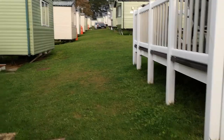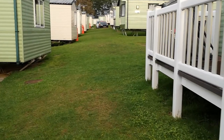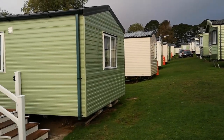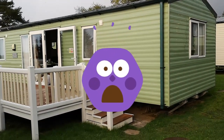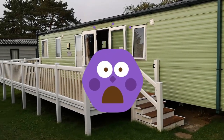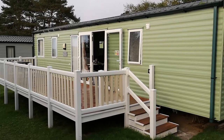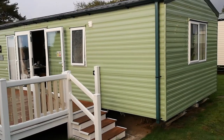One of the downsides of the park I didn't like was probably the colour of all the caravans. That miserable green wasn't very nice in my opinion. I think a nicer colour would have been much better. But overall, the caravans were nicely spaced out. There's ample parking and the place was very, very clean.